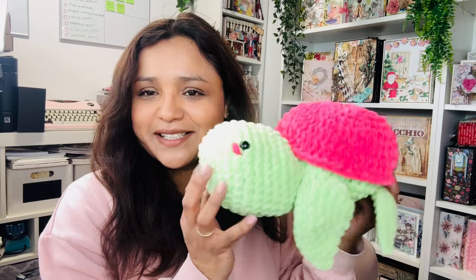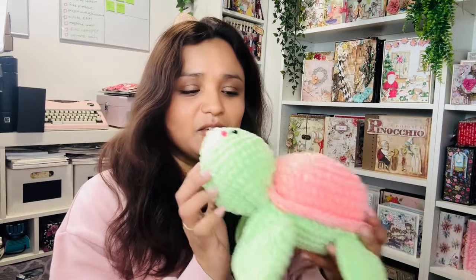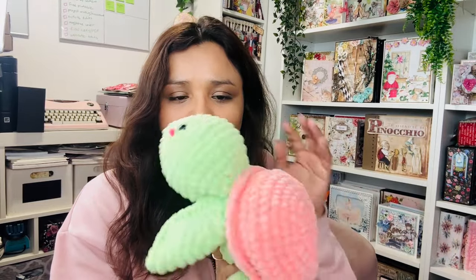So these are the ones that I have been making, and I'm just in love with making these little turtles. Look how adorable these are. The one that I'm making right now is going to be a pink body with a hot pink shell, so it's going to be a little bit of a strawberry turtle.